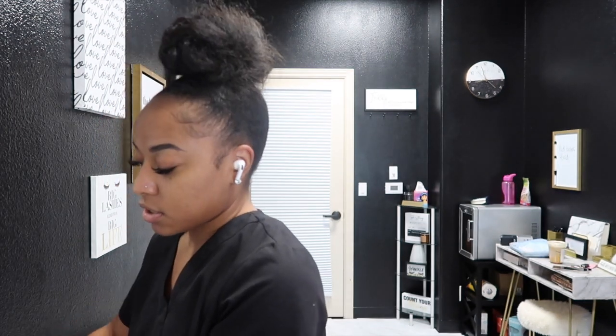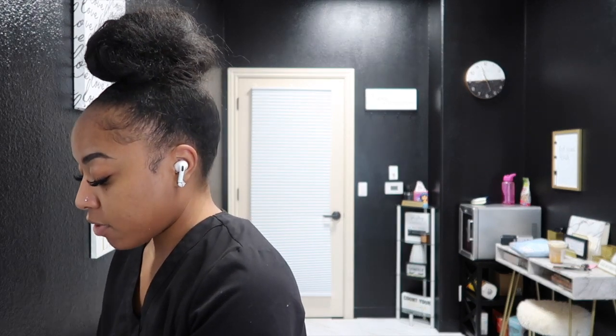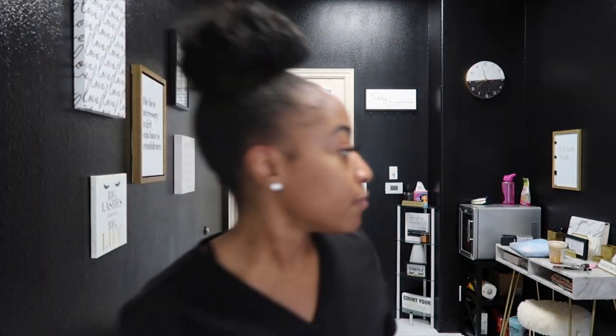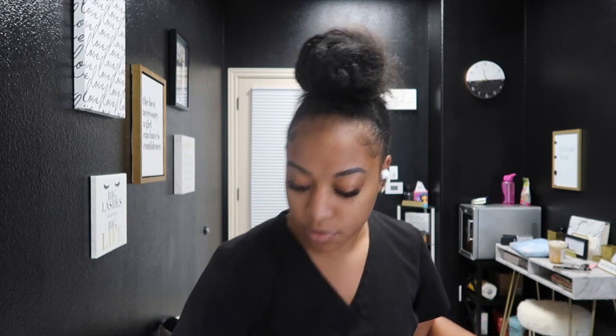Normally I clean off my tweezers. If you're a lash tech, you definitely need a barbicide jar. I always change my barbicide out just so that there's no stuff floating inside of it, because if you're doing lashes, sometimes lashes will be floating inside of it. You need to make sure you don't have stuff floating in there, because state board requires you to have barbicide that is clean and doesn't have particles floating in there. But that's the first thing I'm doing.